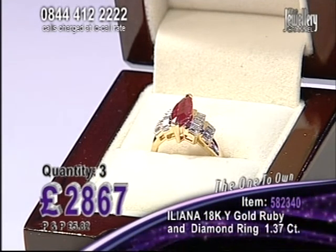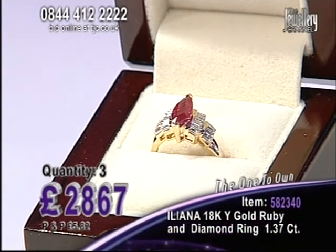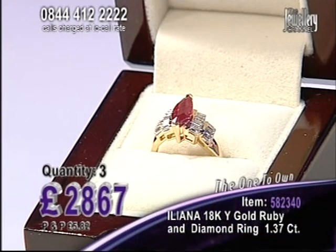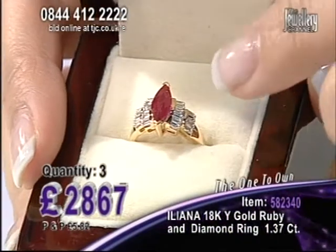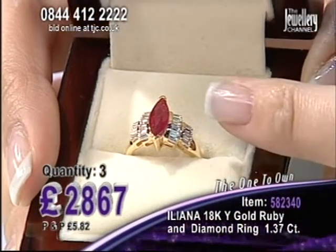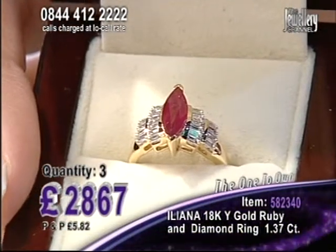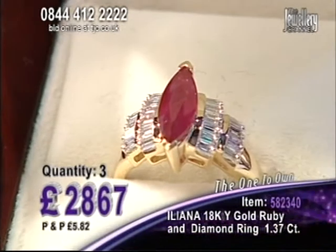Oh, it started well, hasn't it? 1.15 carats in a single marquee cut stone, 10 by 5 millimeters in size, and you do have 22 points of ILIANA diamonds. Now, I just love this. Look at the diamonds and look at the way that they burst out of the ruby. Rubies, don't forget, rubies and diamonds are the two hardest natural gemstones known to man.